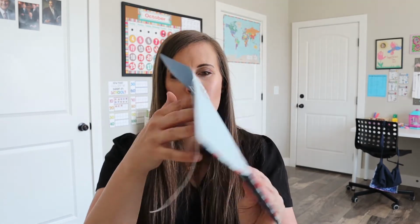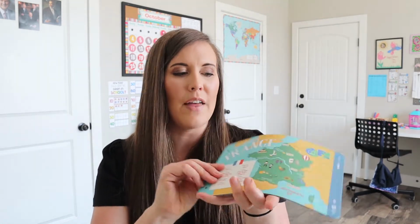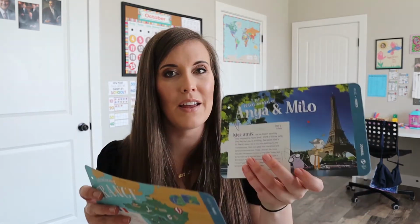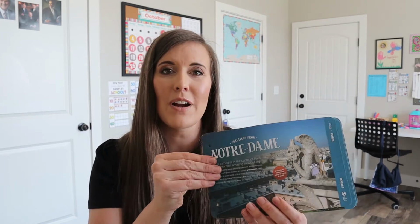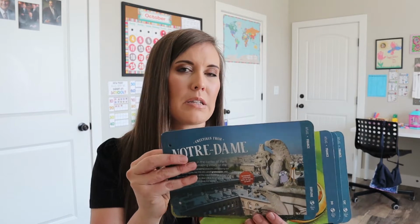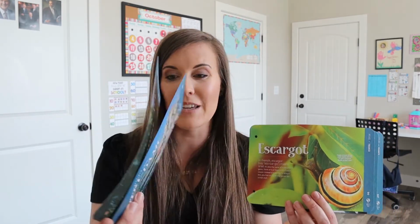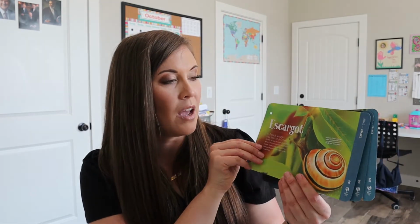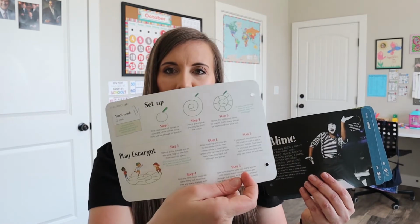When we open up our little packet here, we're gonna have all of our wonderful things to discover about France. We have our map right here, and then we have our little friends that follow us on our trip if you like to read that little story. And then usually some different activities in here. So let's see if we can find some. It'll be fun to look through these and see if I've actually been to some of those places. Oh, escargot, that sounds delicious. And this looks like maybe a game? Interesting, we'll have to look at that.